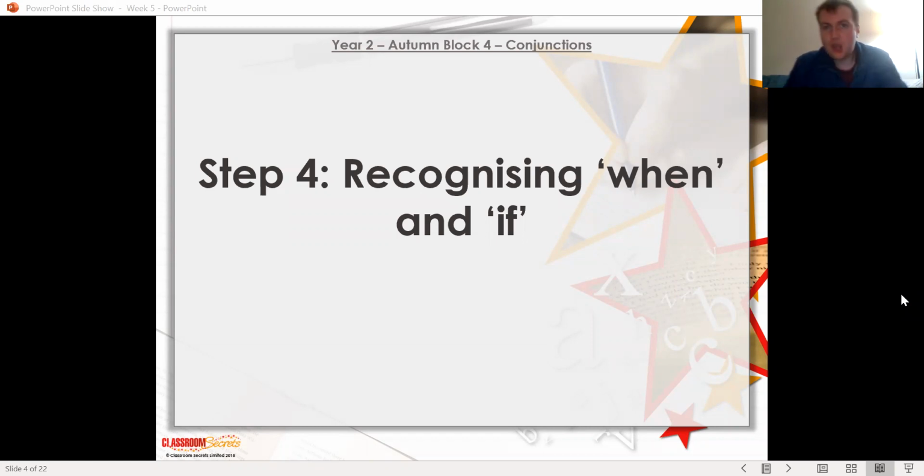We are focusing on the conjunctions when and if. They're not conjunctions we use as much, but they are still very important to know when to use them and if you should use them. See what I did there? I used when and if.